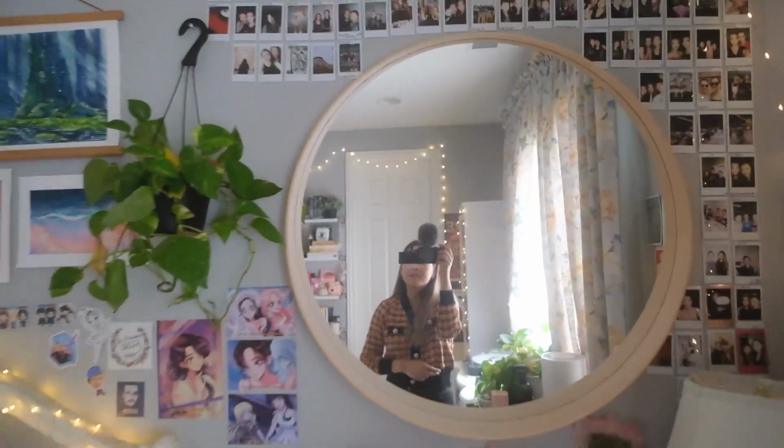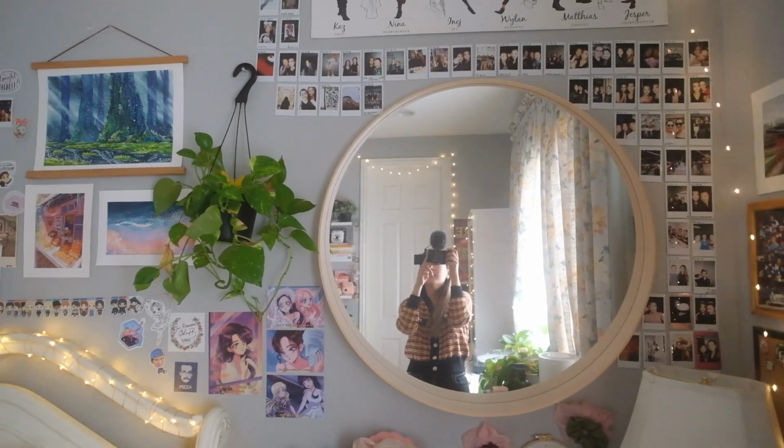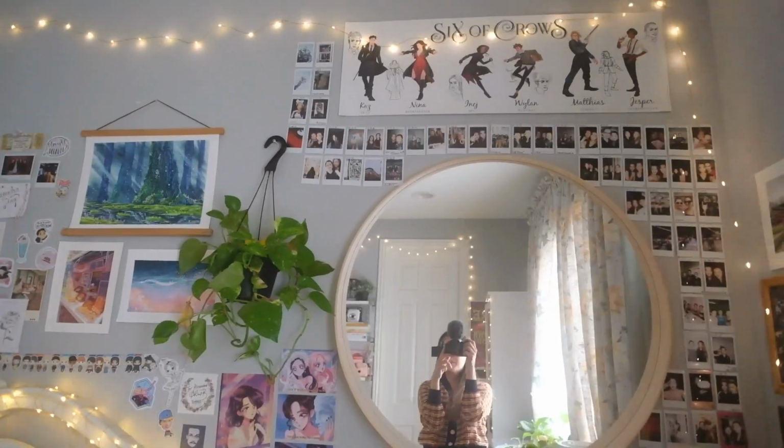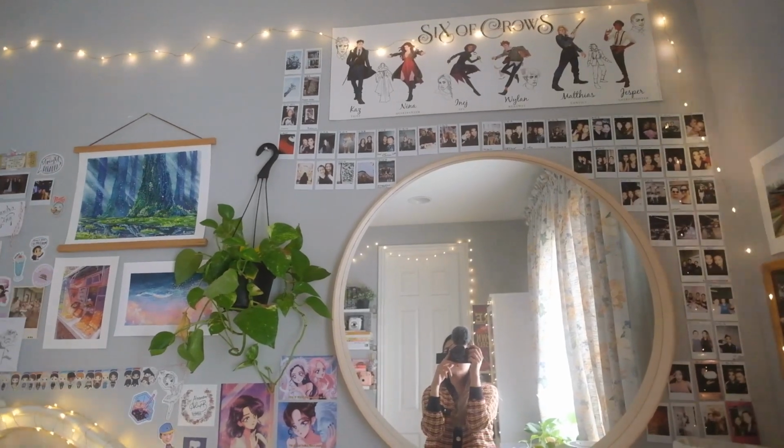Here we have my big IKEA mirror and also me. This is a round mirror and it makes me really happy. I decorated it with some photos on the side, and then on top I have a Six of Crows poster. A lot of people asked me about this poster. Sorry guys, you can't get it. It was a pre-order promotion when Crooked Kingdom came out, so yeah. I believe it was either Crooked Kingdom or Six of Crows.